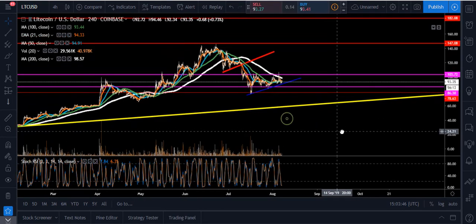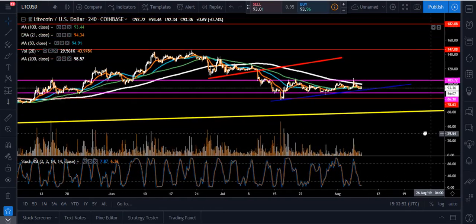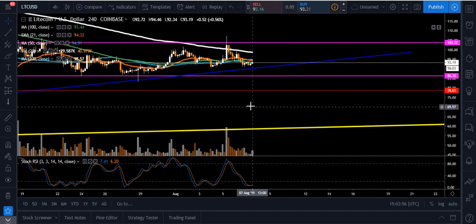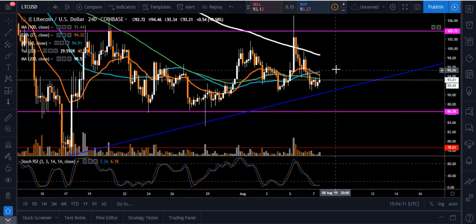So that's why I'm paying such close attention to these channels and this blue trend line that I'm looking at right there. So now what I want to do is get into some of the indicators with you on Litecoin here. And let's zoom in a little bit. So remember, we're on the 4-hour chart. We're getting a stochastic cross right here at the bottom. We're at 7.34 and 6.18, so we are oversold, which is a good thing. And what we're going to do is try to make a move out of here, guys.